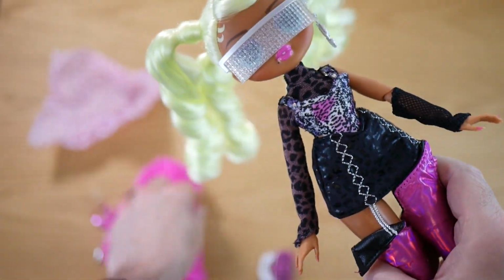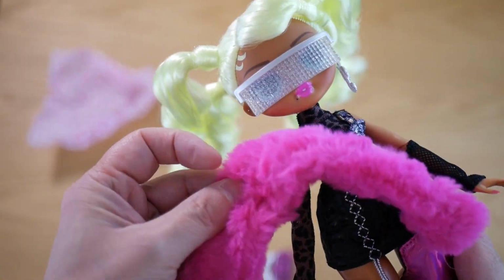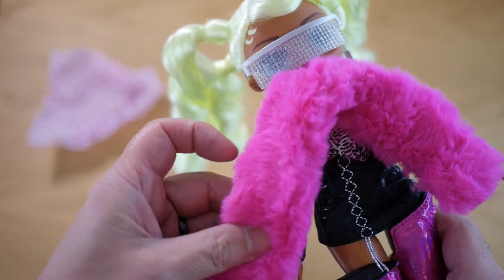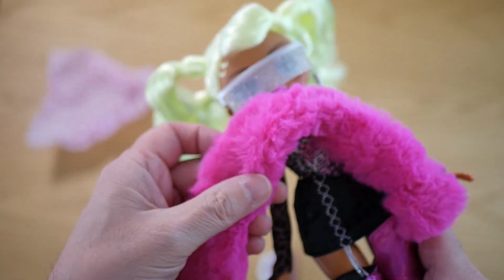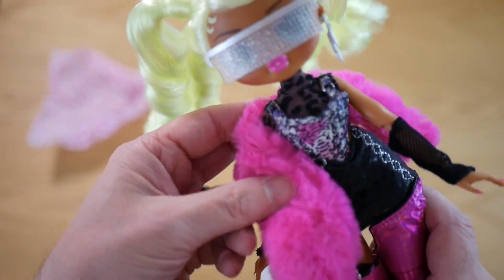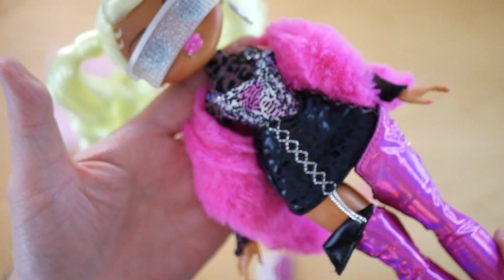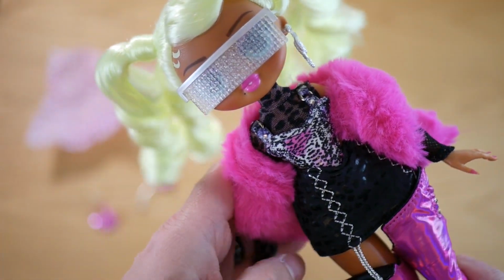Oh, and I haven't shown you this yet either. So this was the stole. This is a really soft, luxurious feeling sort of pink stole. There is actually bits coming out of it, so just be careful. I might have accidentally snipped it when I was trying to get it out. And obviously that will look lovely around her. There's something about sort of hot pink and black when it goes together. The colours are really lovely.